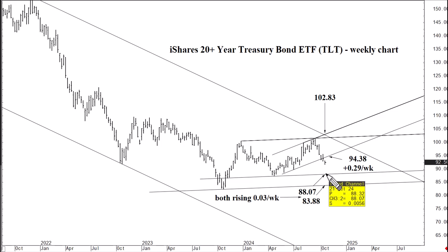83.88 would be expected within 3 to 5 weeks of closing below 88.07. But this is a big area that could contain quarterly selling pressures, possibly into the middle part of 25. We could from here rotate back up to the 102.83 formation within 3 to 5 months of testing the 83.88 to 88.07 area.